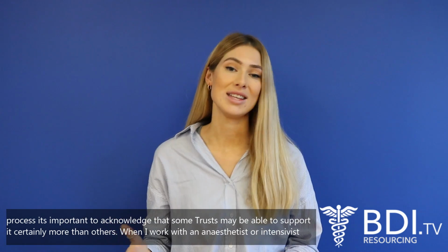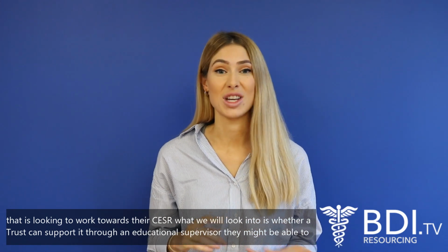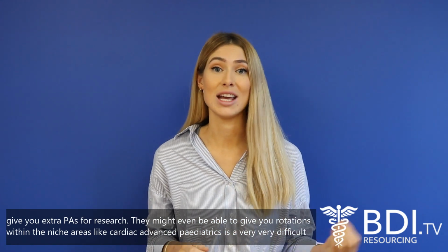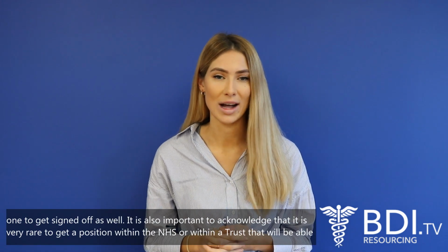When I work with an anaesthetist or an intensivist that is looking to work towards their CESR, what we'll look into is whether a trust can support it through an educational supervisor. They might be able to give you extra PAs for research. They might even be able to give you rotations in those niche areas like cardiac. Advanced paediatrics is a very, very difficult one to get signed off as well.